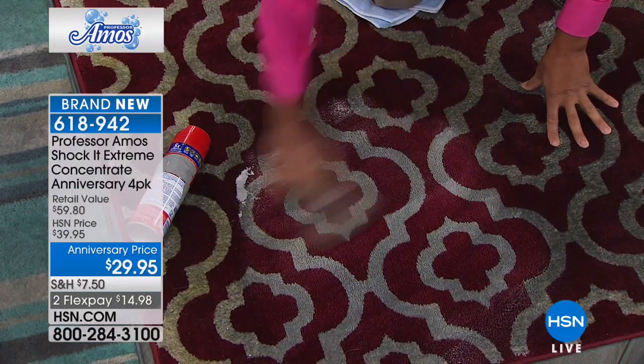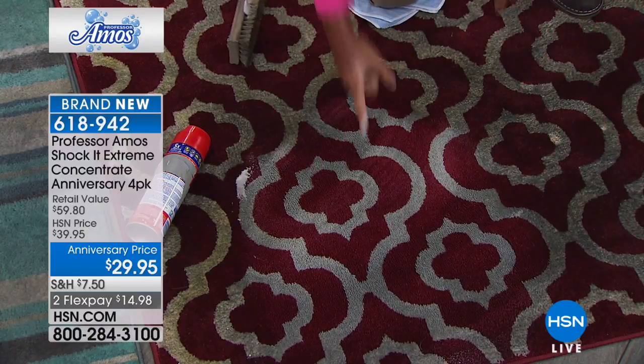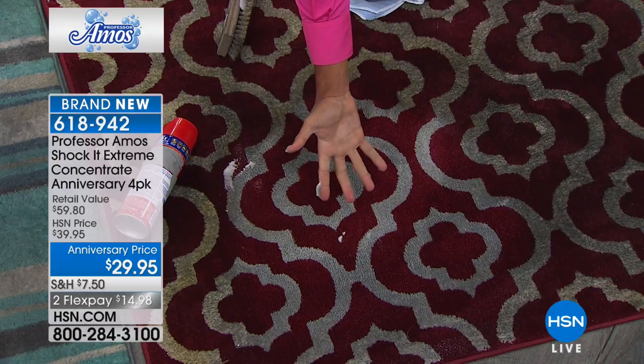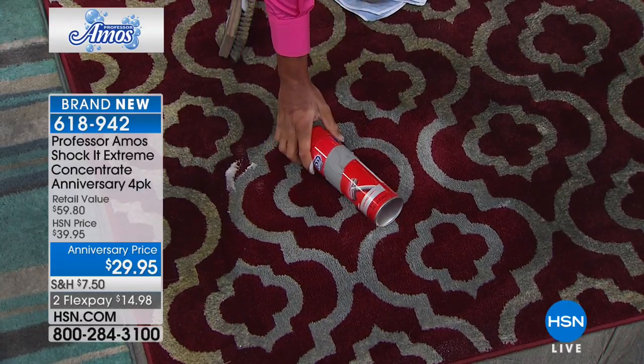I use Shock It Clean practically every day, and I don't need a lot of other cleaners. I don't really need much of anything else. All right, you don't. When you have Shock It Clean, you don't need any of these cleaners. You see what I did?